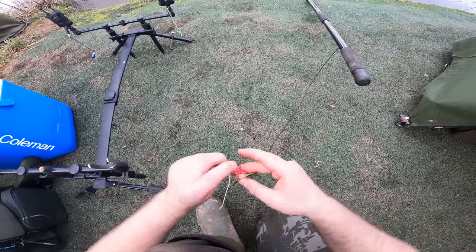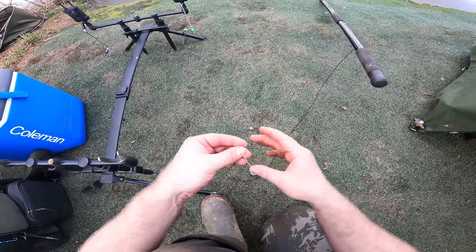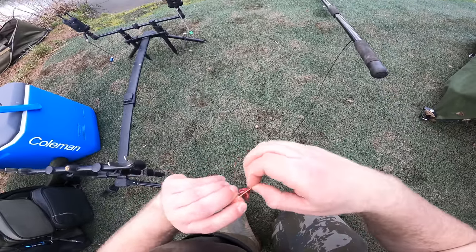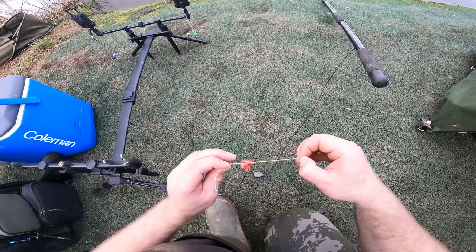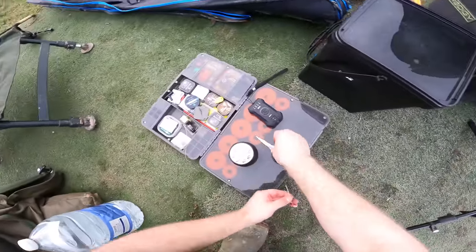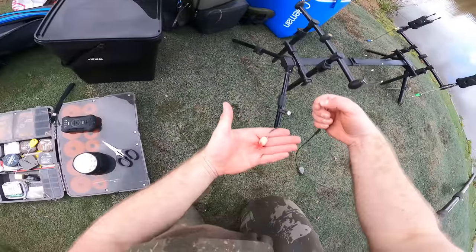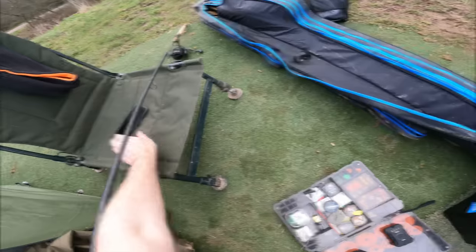A little bit tricky to start with, but once they're on, just do a couple of granny knots over the top, just to hold them in place. So a few will come off, but it doesn't matter. Don't tighten the knots down too hard. Then put your needle somewhere safe and just trim it off there. And there we go, that's ready to go out, that's perfect. It's caught my finger, so hook sharp.